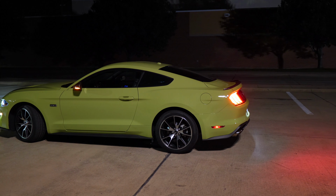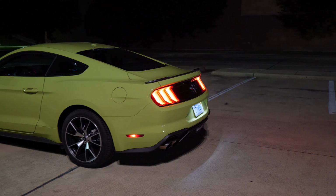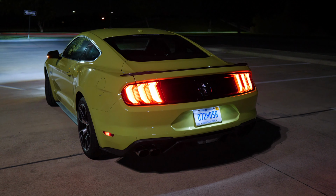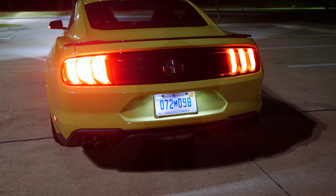And of course, once you get to the back of the Mustang, you're going to get their signature LED sequential turn signals. You know, it's just not a Mustang if you don't have those sequential turn signals. So that looks pretty cool. I'm glad that they still have that. And you've got LED license plate lights.